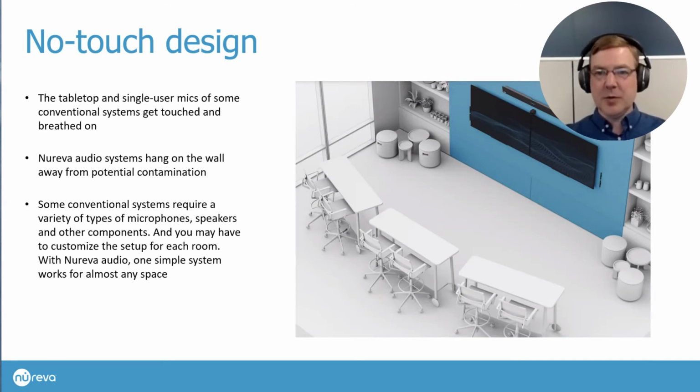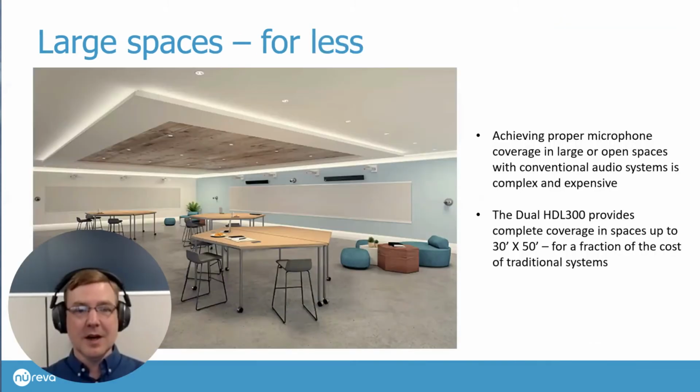No touch design is important. It is a wall mounted unit, so you can walk in and just connect to the system via USB, dedicated room. We're also certified for barcode click share use. We'll talk about that in a second, but if you've got that screen sharing, that low touch, no touch meeting room experience already set up, or you're looking at doing it, we fully support that as well.